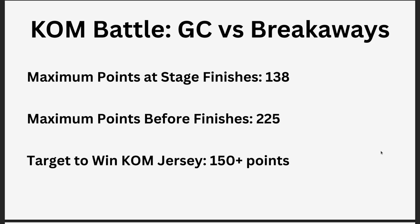First one is maximum points at stage finishes. These are the points that the GC riders usually get, and there is a maximum of 138 points. And points alongside the stages outside of the finishes is 225. Based on my calculations, which I will present a bit later, I think that the target to win this KOM jersey is 150 plus points.